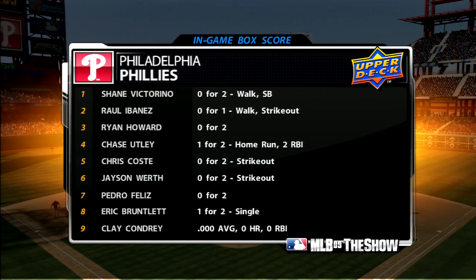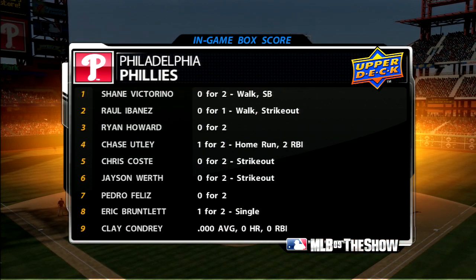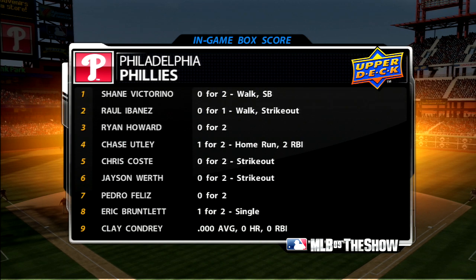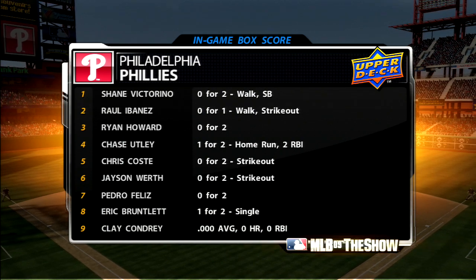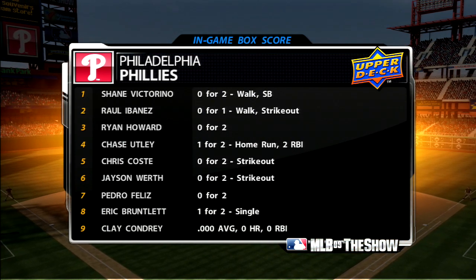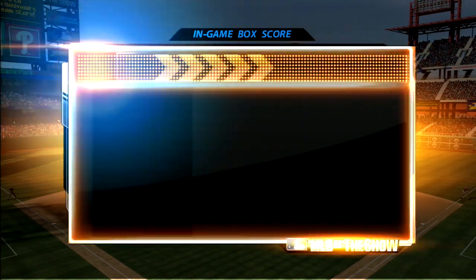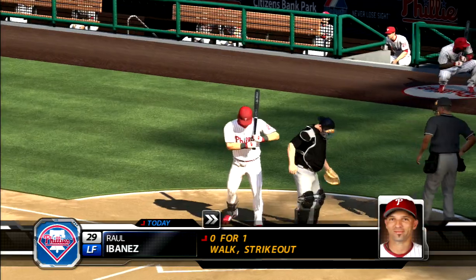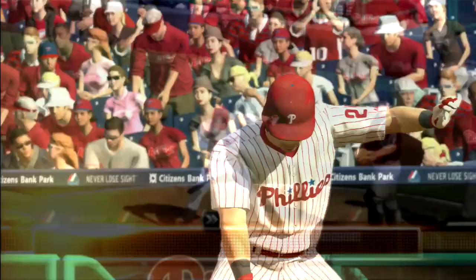And before the Fightin' Phils come to the plate, it's time once again to check out the numbers on our in-game box score. Raul Ibanez will be the batter as we get things going in the bottom of the 6th.